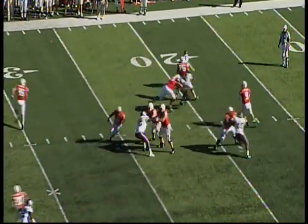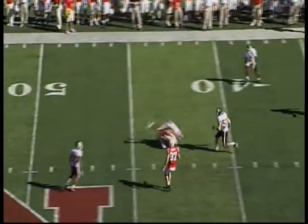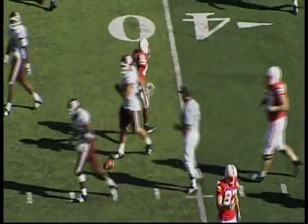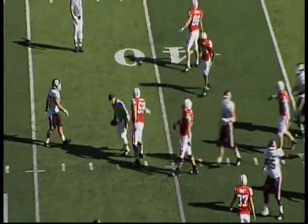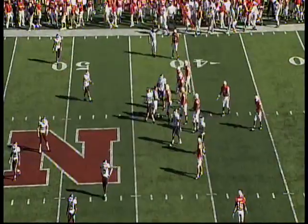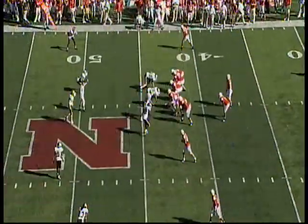In the shotgun again, will throw on third. Here's a throw, and that's a catch. They'll stop the clock as it's caught at the 43. First down, reception made by Nunn. Pugh made the tackle. Got 24 seconds to go, and the ball out to the Nebraska 43-yard line.